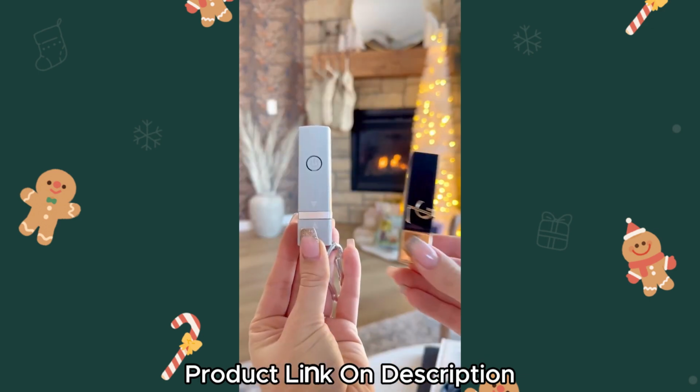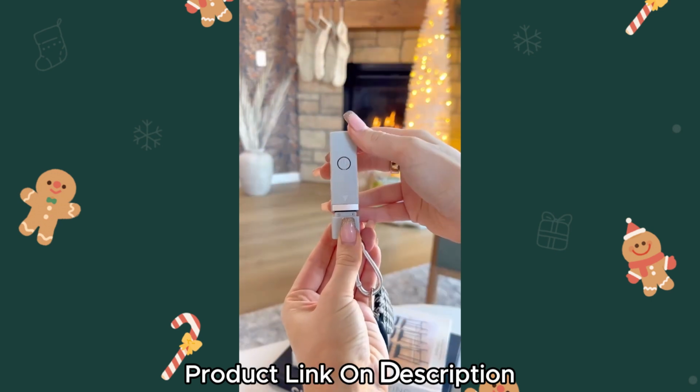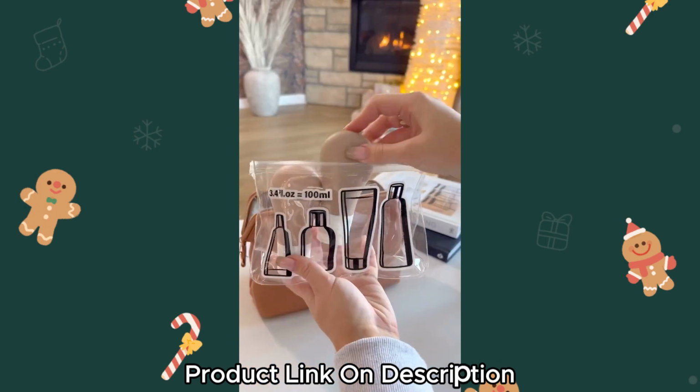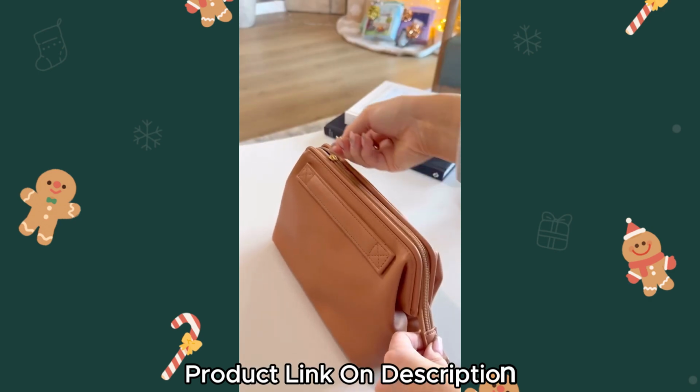Must-have gift for her is this safety alarm, which is the size of a lipstick, that is a flashlight and will emit a powerful alarm sound. For that someone that's always on the go, we love this faux leather toiletry bag that comes with 2 removable pouches and a wide opening to easily organize everything.